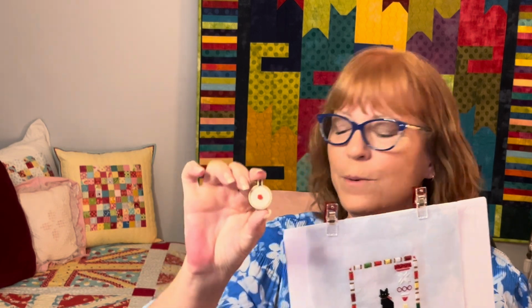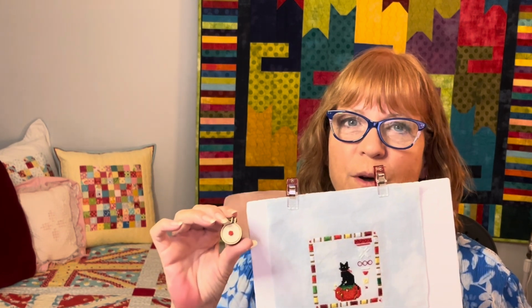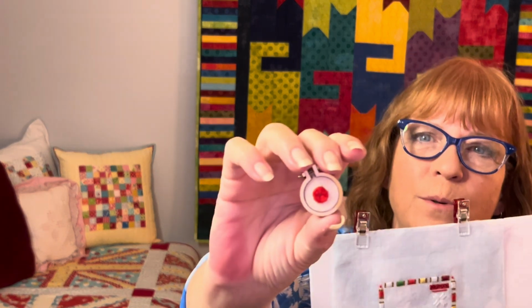So this is silly looking. This is also specialty. I'm going to show you a replacement one. So I did this one first, and then I was like, that rose looks pitifully small in the hoop. So I did a second one, which is more the size that is in their pattern.